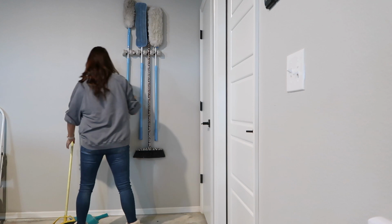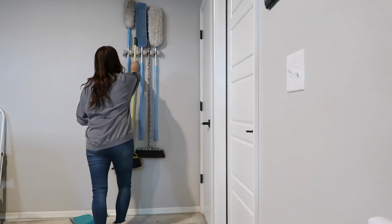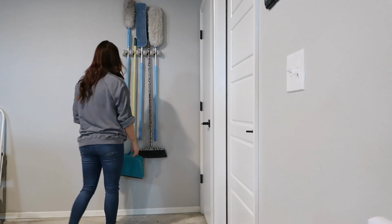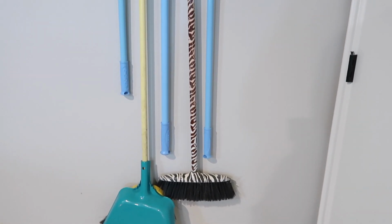And then I'm going to hang my brooms. So all you do is kind of push on them and they lock in and it stays really tight. You don't have to worry about them falling down. Look how much more space is on my ground. Bugs aren't going to get on them. They're not dirty. They used to all be leaning on the ground.